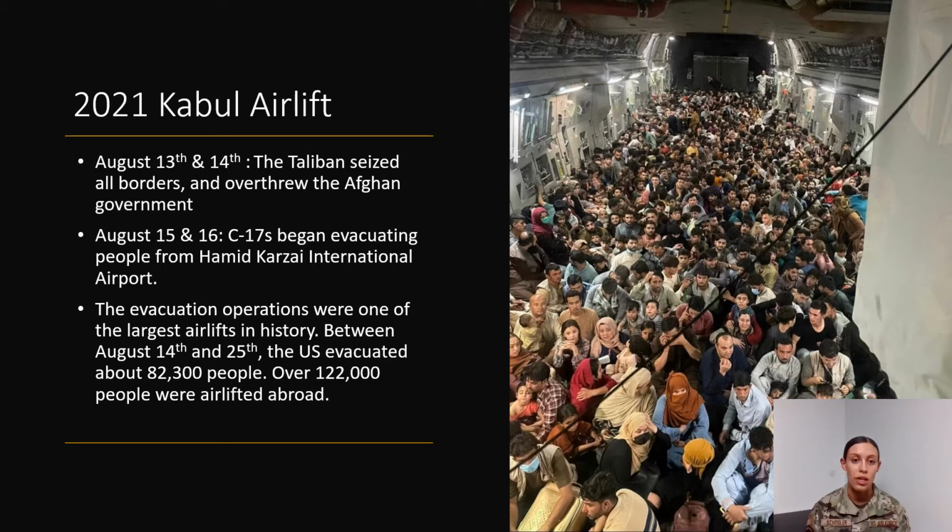We began evacuating people, and the photo that you see here on this slide, as well as all the photos on this PowerPoint, are real photos that have been taken by our airmen or by our public affairs teams. This was the very first flight from Afghanistan to IUD Air Base Qatar, and this flight in particular broke the world record for the amount of souls on a C-17. I believe we had just about 800 people on board this flight.